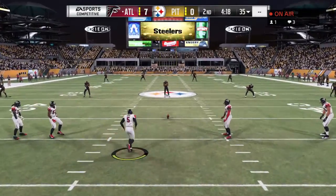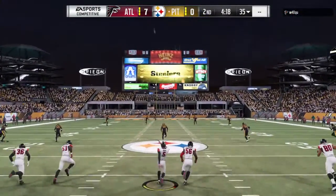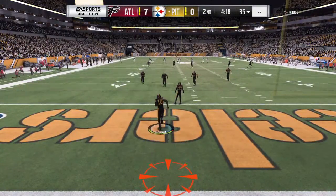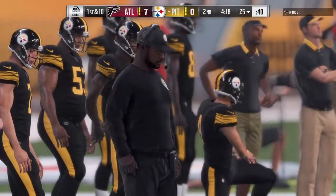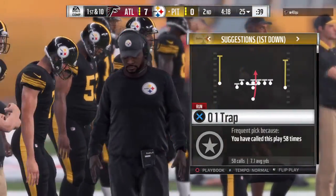Here's Bosher to kick it away. And that'll carry over the back line of the end zone for a touchback.